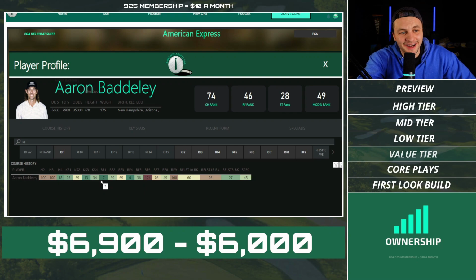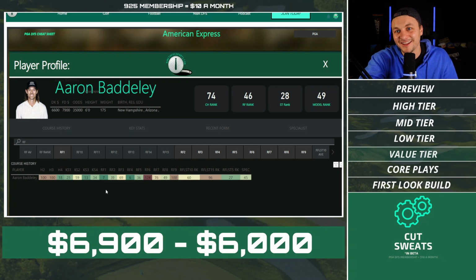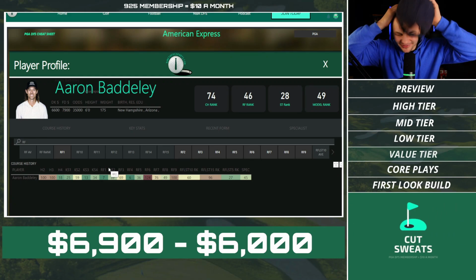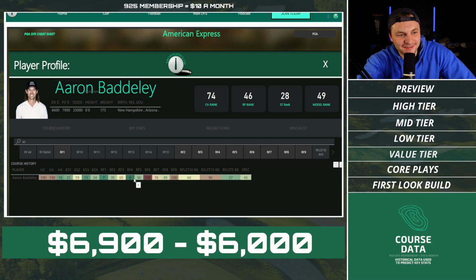That felt good. How many people had both Aaron Baddeley and Tom Kim or Sungjae Im in their builds because of the model? I'm very curious because obviously Tom Kim and Sungjae Im were really strong plays. And it's kind of crazy just how poorly DraftKings top players did last week. That was crazy to me. But yeah, it was reversed. Sungjae Im and Tom Kim were not supposed to be the cut sweats, and Aaron Baddeley was supposed to be a top 10 finish, and that's 2 over his last 4 starts. So yes, it'll probably come to an end here shortly, but you never know.